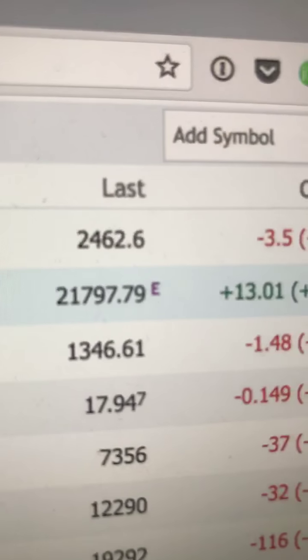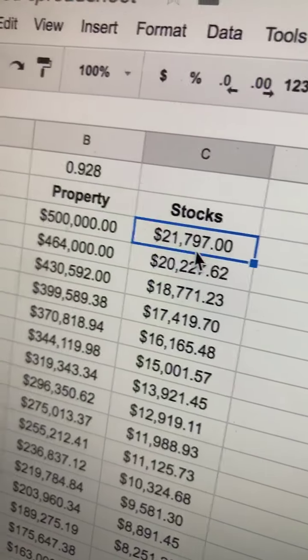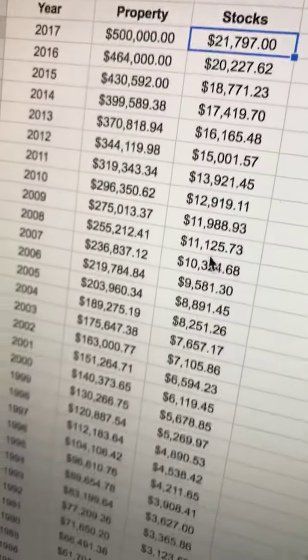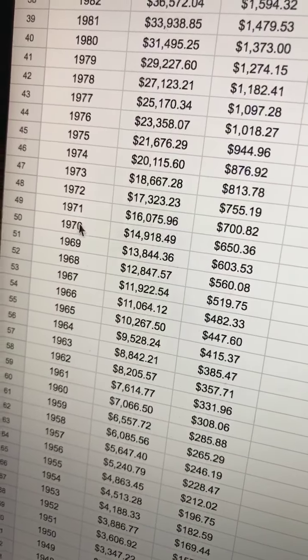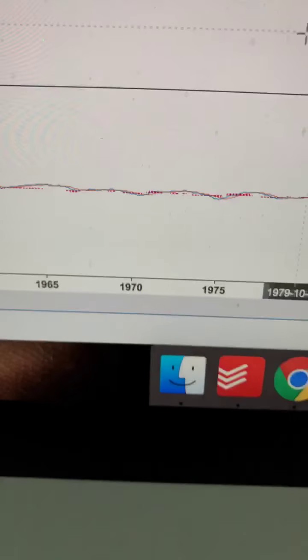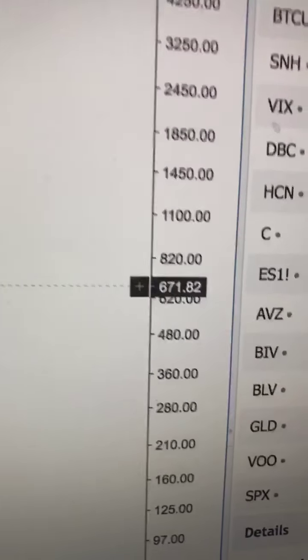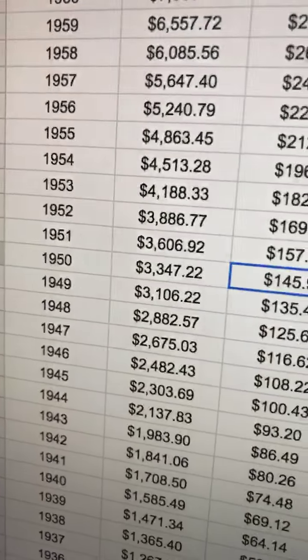21,797 as of Friday. Cool. And I've done exactly the same here. I put the 21,797 in the top and I've just multiplied this down and sort of reverse engineered it, right? So we go down to, let's take some samples. 1970, the stock market should have been around about 650 bucks. Let's take a look here. Here we go, 1970. So let's just trace this line up and see what we've got there. Right there is 1970. 670 bucks. That's pretty bloody close. Let's take a look at another one.